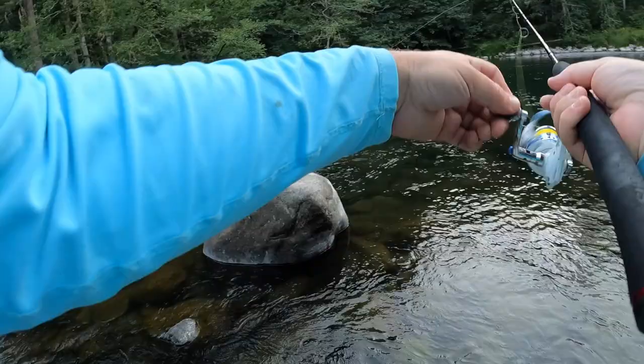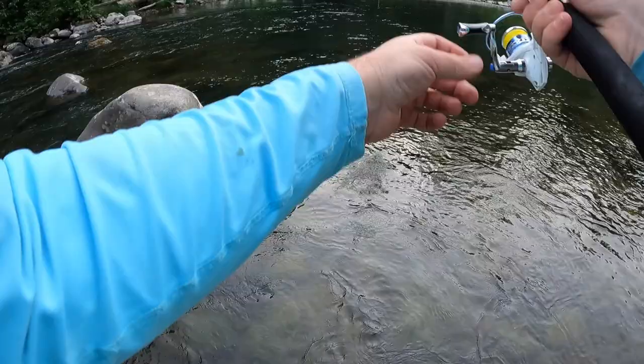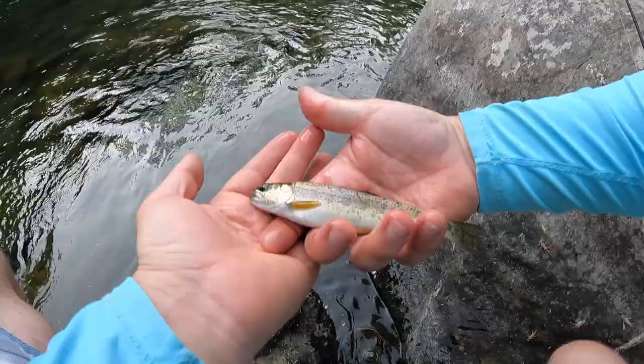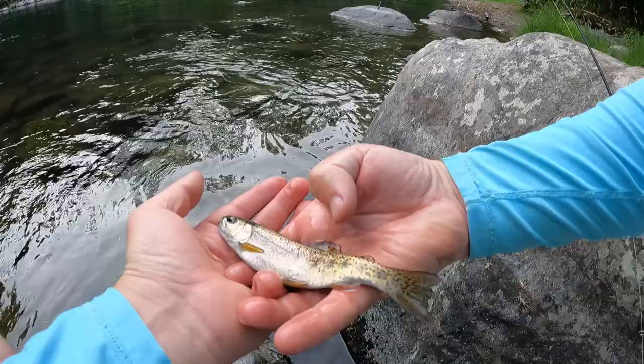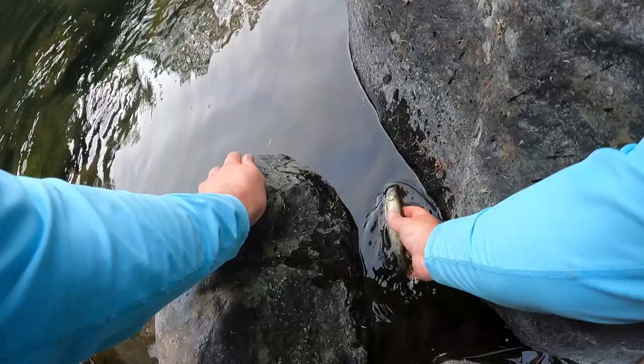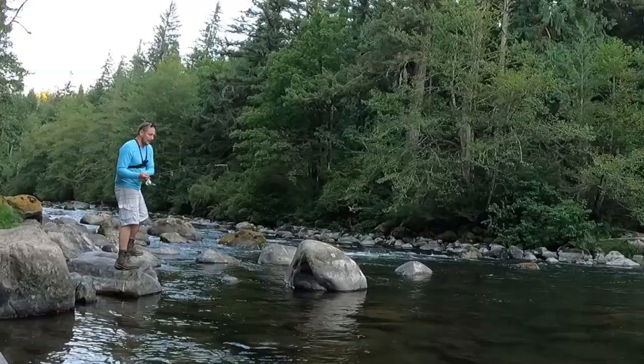Oh, they're hitting it. Oh, there's a fish on, baby. Fish on, little tiny guy. Oh, look at that, rainbow trout. Small rainbow, we're gonna try and keep him in the water here. Beautiful juvenile rainbow trout. He's wild, he's got that fin right there, the adipose fin. And we're gonna let him go. There we go. So let's go ahead and just repeat that.